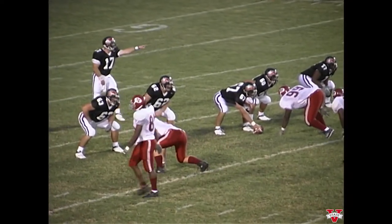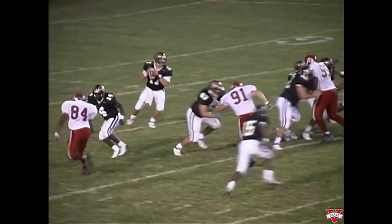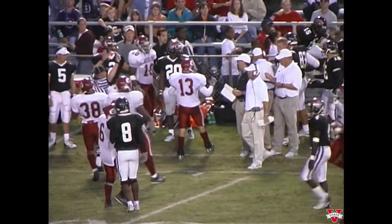Again, three down linemen in the lineup for them. Bonner in the snap, wants to throw. Looking, screen over here to Lawson at the 20. Tries to avoid a tackle, runs out of bounds at the 26-yard line.